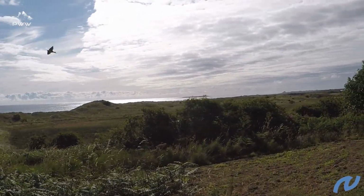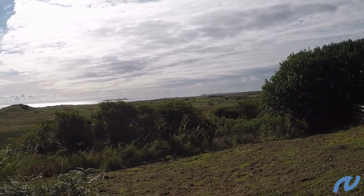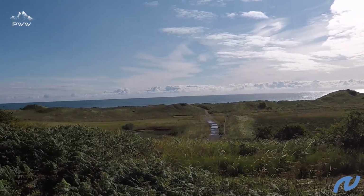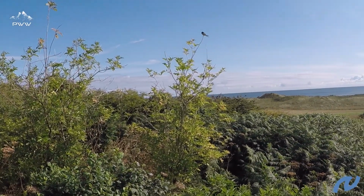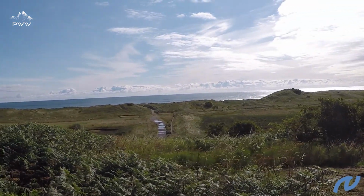And here's the magnificent northeast coast. So if we look slightly south, we can see Coquet Island and Amble, where we finished off stage 1, and we've got the everlasting skies that just go on forever and ever in the northeast. So we're going to be heading down towards the beach, and we'll be picking up the dunes.